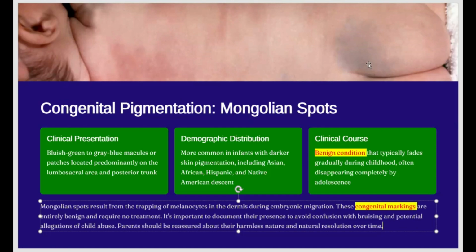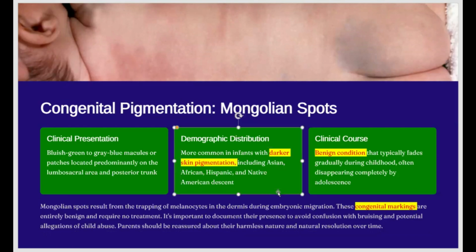So know that it is more common in darker skin pigmentation, and when they describe it, remember the location. The location is usually the lumbar area, lumbosacral, lumbar and sacrum. So lumbosacral and posterior trunk. So that is your Mongolian spot. And know the description: bluish green to grayish blue markers. So anytime they describe something like this at the posterior trunk, it is always a Mongolian spot.